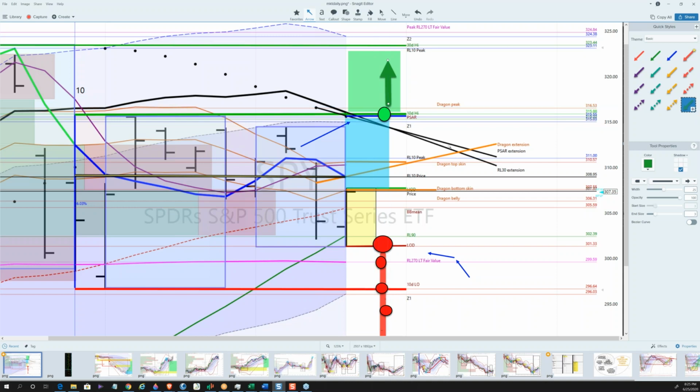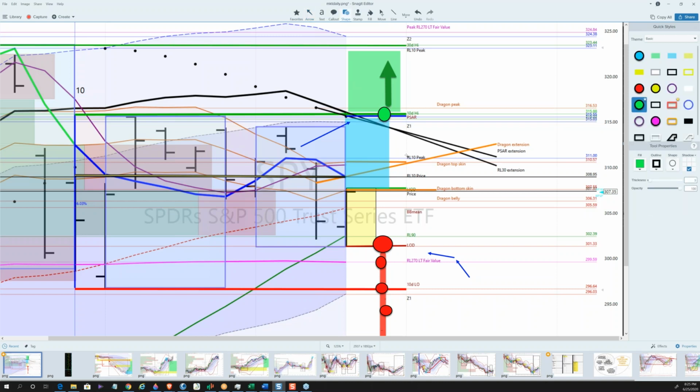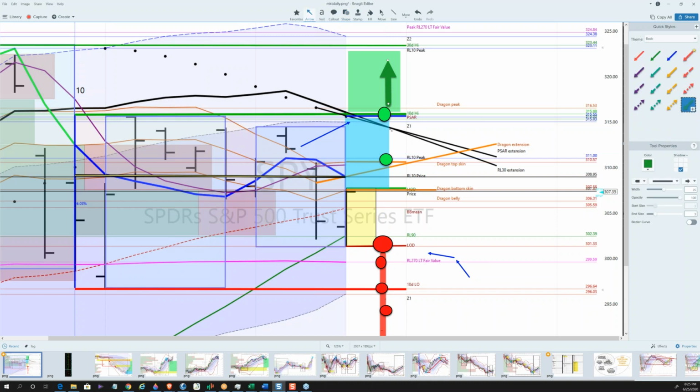So between the red dot and the green dot, this is primarily day trading. I think actually what I would do is, that's where I want my second position. I think if it breaks above the dragon, that's where I'm gonna pick up a swing orientation to the upside. I want to get in a little bit sooner.